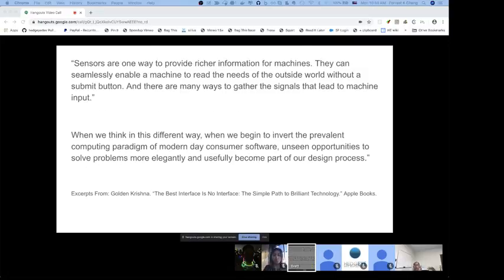Sensors are one way to provide richer information for machines. They can seamlessly enable a machine to read the needs of the outside world without a submit button, kind of like when we hit the brake. And there are many ways to gather the signals that lead to machine input. These are just quotes. When we think in a different way, we begin to invert the prevalent computing paradigm of modern day consumer software. Unseen opportunities to solve problems more elegantly and usefully become part of our design process.